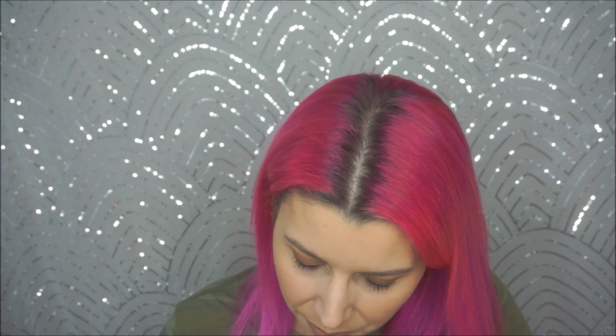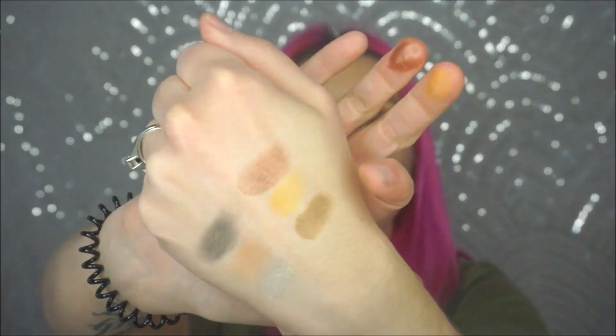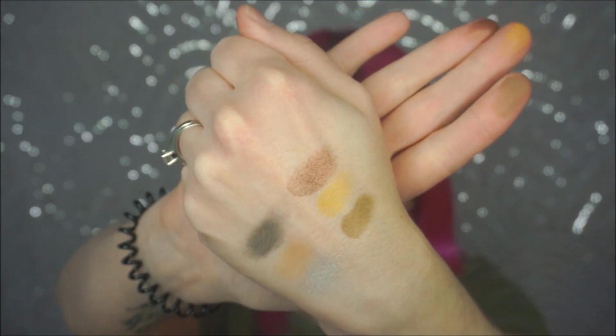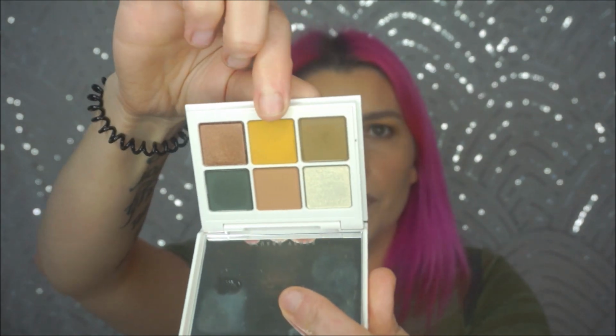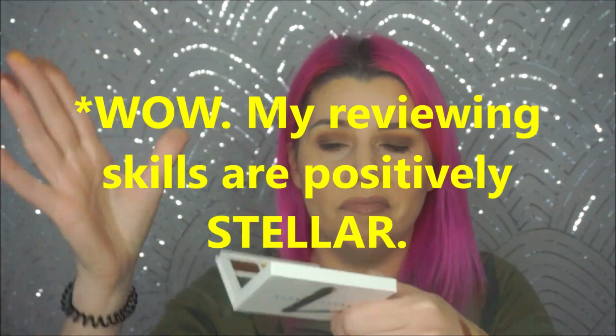The mattes, the yellow is gorgeous. I guess the lighter brown down here is fine and very nice. These are my two favorite shades from this palette. The other shades are just whatever, the black and this top shade. I have been reaching for them because they weren't cheap. But they're just okay. They're fine. They didn't blow my mind. That's what I can say about them at this point.